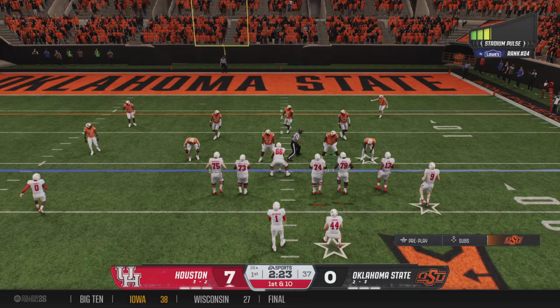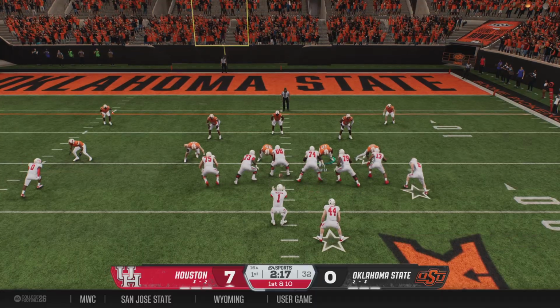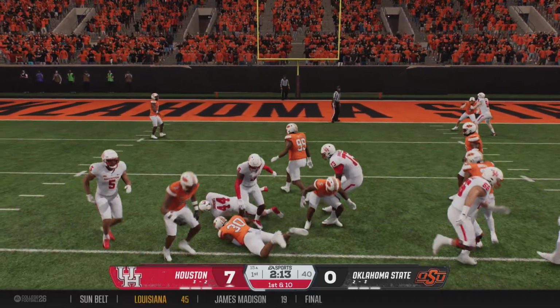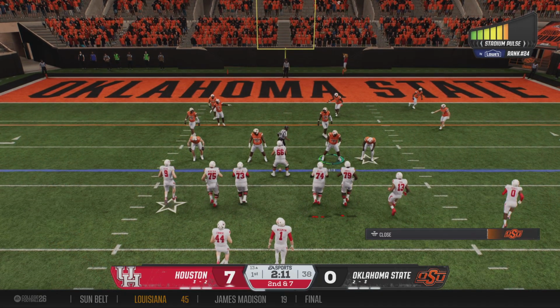There's not a lot to think about when you're the quarterback. You've got one of the best receivers in the country. You get him the ball any way possible. It doesn't matter if one guy's covering him or 2 guys are covering him. He just gets open and gets first down. Stopped at the 13-yard line as the drive continues.